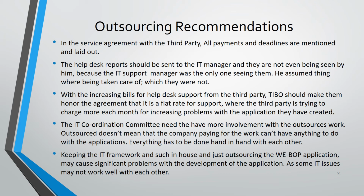The help desk reports should be sent to the IT manager, and they are not even being seen by him, because the IT support manager was the only one seeing them, and he assumed things were being taken care of, which they were not. With the increasing bills for the help desk support from the third party, TiVo should make the third party company honor the agreement that it is a flat rate for the IT support, where the third party is trying to charge more each month for increasing problems with the application they have created.